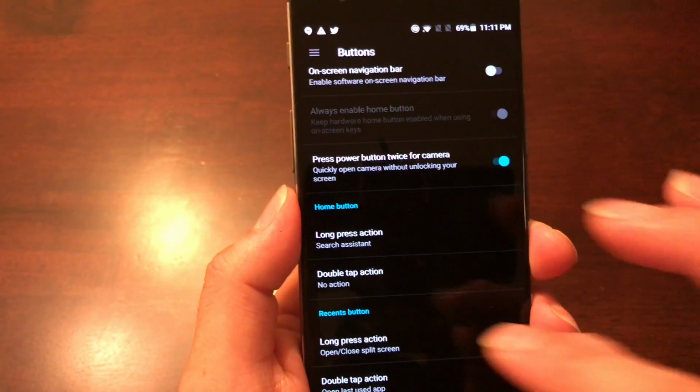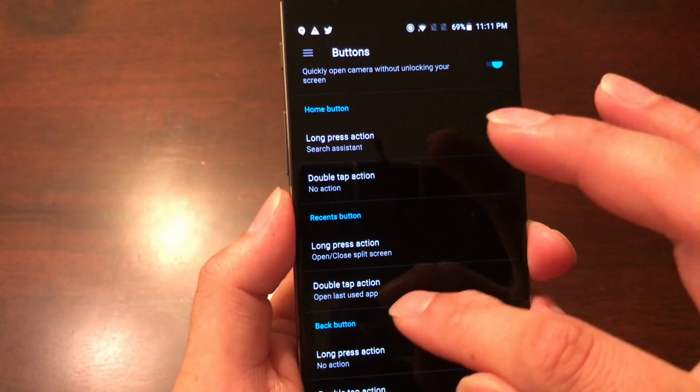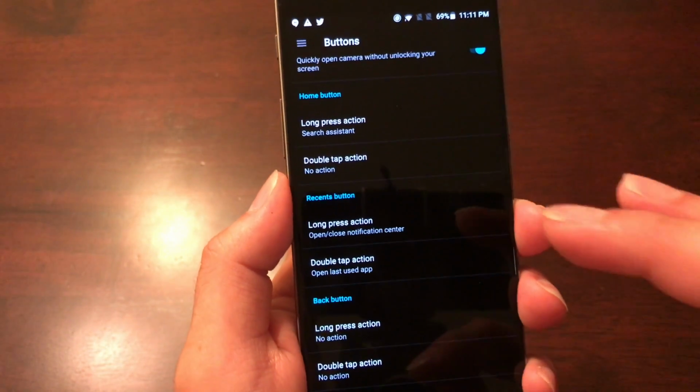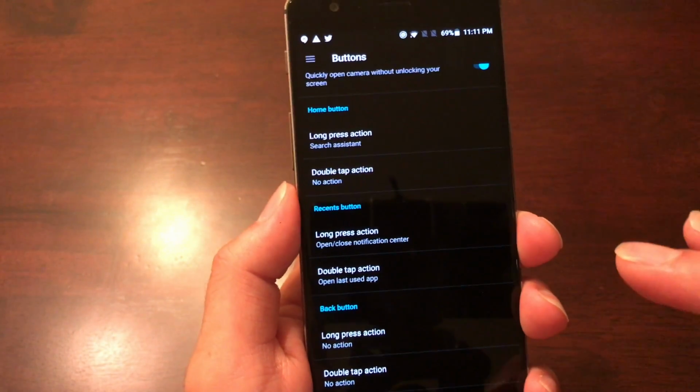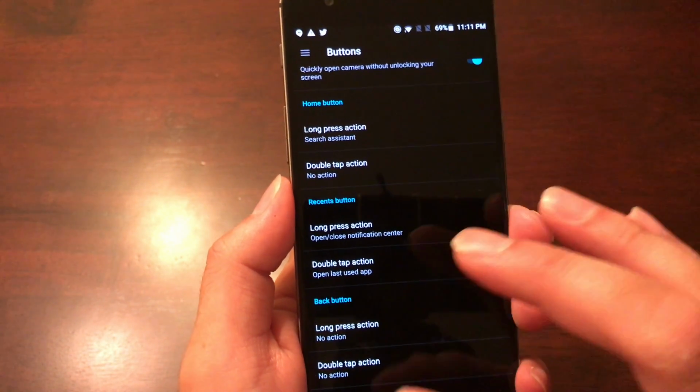I don't have that do anything. Your recents and back button, you can also customize the same way to a long press and double tap. You can do any of those same functions there. So if you want to customize either with a long press or a double tap of any of these keys down the bottom, you can do that to trigger a specific action there. So nice customization if you want there.